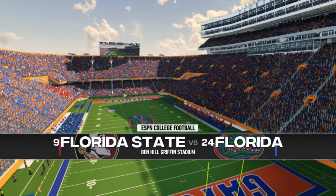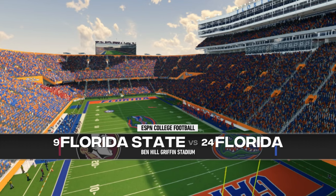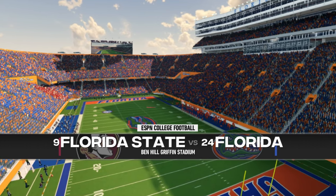As far as rivalries go, these two Florida schools do not like each other one bit. And now let's head down to the coin toss.